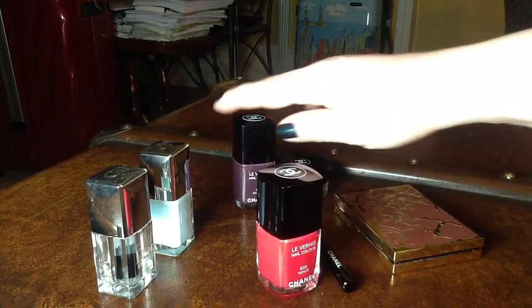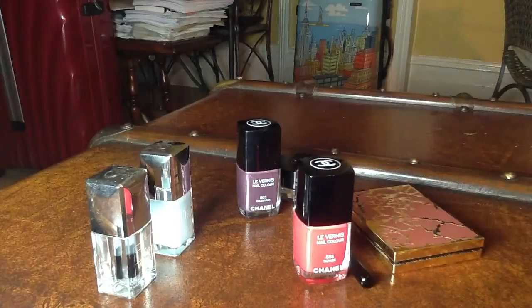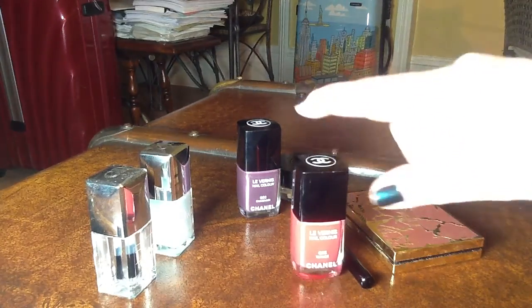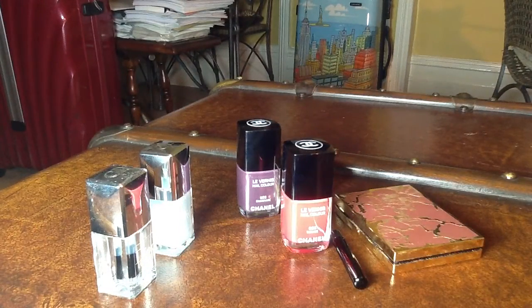I have worn the Charivari, and it's a really good opacity, almost opaque in one coat, certainly on two. Good last. It lasted me five good days with a good top coat, and I chip easily because I get a lot of tip wear on the computer. I haven't tried this one yet, so I don't know. Some of the formulas are less good than others.